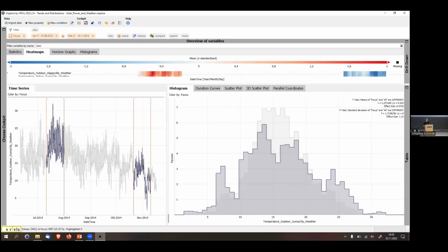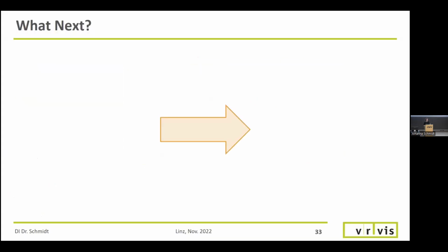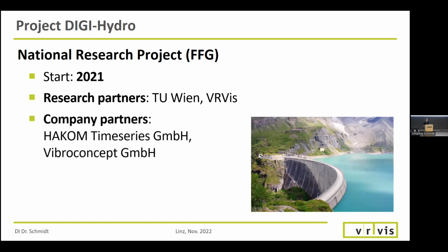And so this is what we are currently working on, and we are facing another very interesting problem at the moment, because we have a national research project going on. This is funded by the FFG again. It started in 2021. And we have two research partners. We have the TU Wien, which also leads the project, and we are the second research partner. And we have two company partners, one is HACOM Time Series GmbH. They are responsible for data engineering and data storage, and Vibro Concept, they are producing sensors.